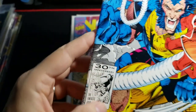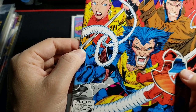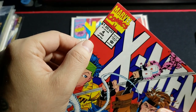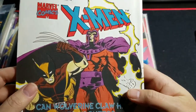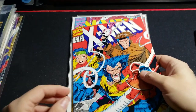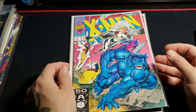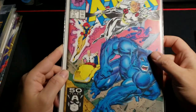Some spine ticks. There's a big one here. There's another one here. It kind of looks obvious. A small one. Back cover. Cool. I'm getting close to the $65. I am not halfway through the box. Another X-Men number 1. And another one. Okay, moving on to the next pile.